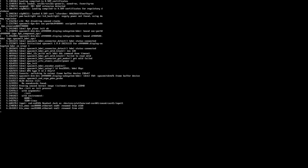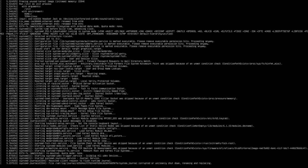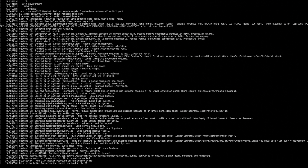Nice little bamboo, I'm guessing splash. It's a ship with a B. All right, nice. I'm just going to plug my mouse and keyboard into it too, so we've got some control when it comes across. Pulse system XZ compression not supported. That's interesting. Little bit of a slow boot, but this is a full OS, and it's the older version too, so we'll have to update that to see how it goes.